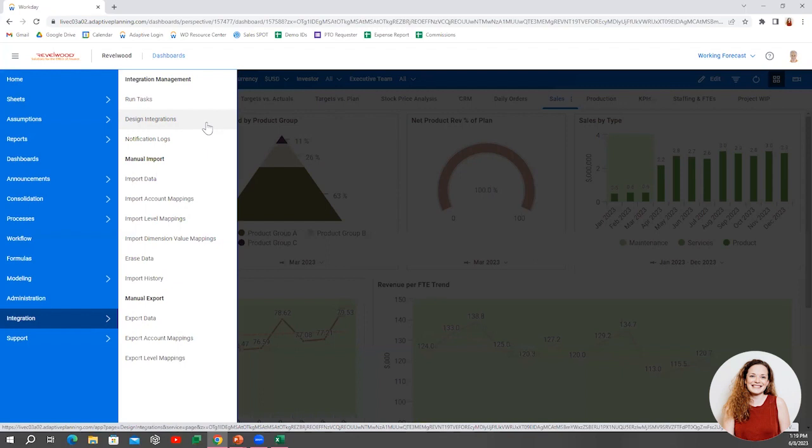So it's all happening in our native ETL tool, which is in Adaptive. We do not leverage a third-party integration platform, which is part of where that kind of performance enhancement comes from. Everything about your automated connections are handled in-house in the platform.